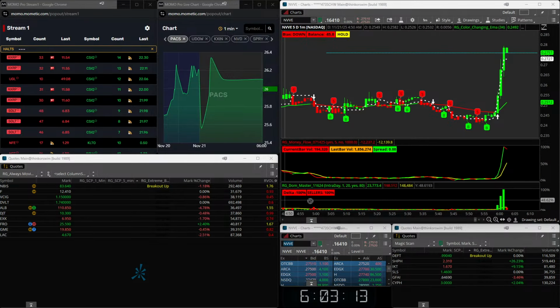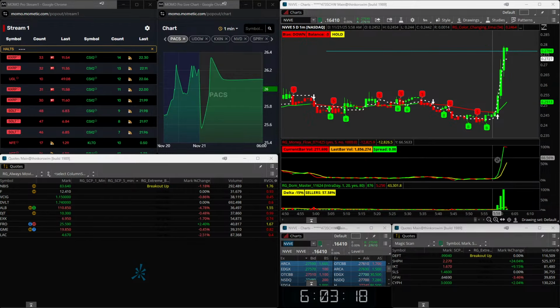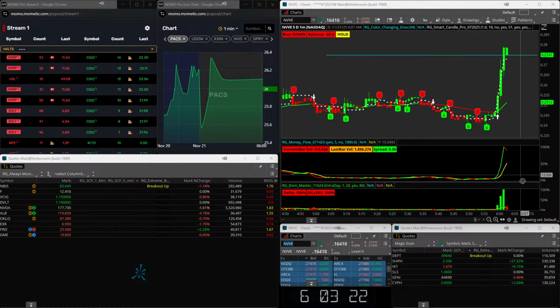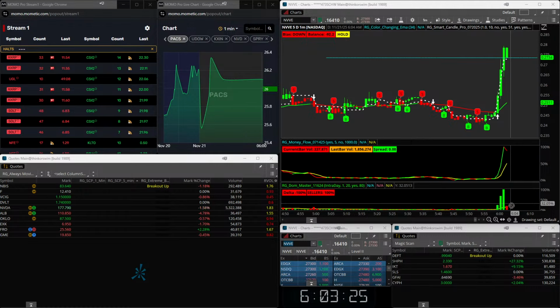Be very careful when you see red in these two labels. That would be profit taking. And also when you see red on the end of money flow up here, that's profit taking as well. It's same thing down here in Dominator Master.